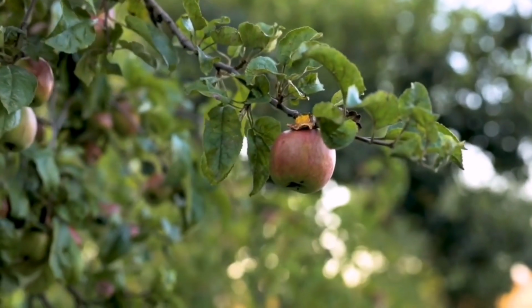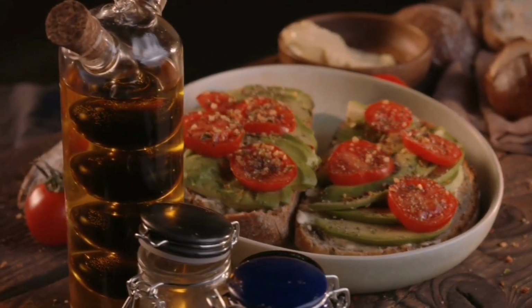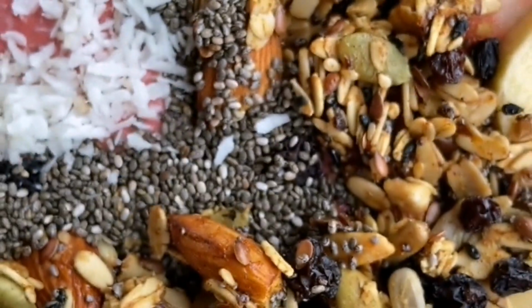5. Whole grain toast with nut butter and banana. Toast a slice of whole grain bread and spread it with nut butter, such as almond butter or peanut butter. Top with banana slices and a sprinkle of chia seeds or hemp seeds for added texture and nutrients.